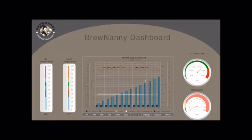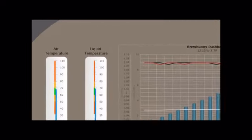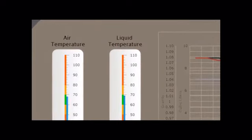Let's take a closer look at the BrewNanny dashboard and how it will help you make better decisions about your beer. The BrewNanny dashboard is the one central location for all of your brewing information. On the left-hand side of the screen are two temperature gauges.